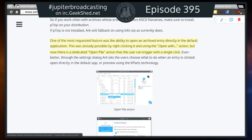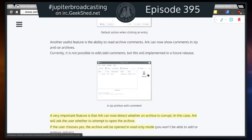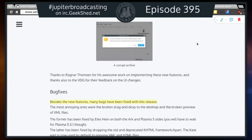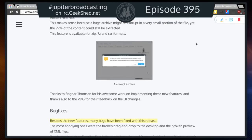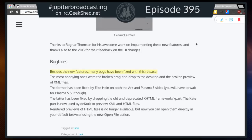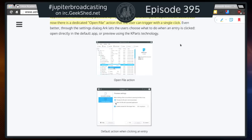So you can open them up in there, open file, and you can also inside Arc open it up in an application. One of the things I think is really nice is Arc's going to start detecting if an archive is corrupt, and they'll ask the user if they want to attempt to open it. If the user says yes, then Arc will open it in read-only mode for zip, 7-zip, or whatever it is, and RARs. And then also, besides all the new features, many bug fixes. My point is these desktop supporting applications, the supporting cast for Plasma is getting extremely strong.